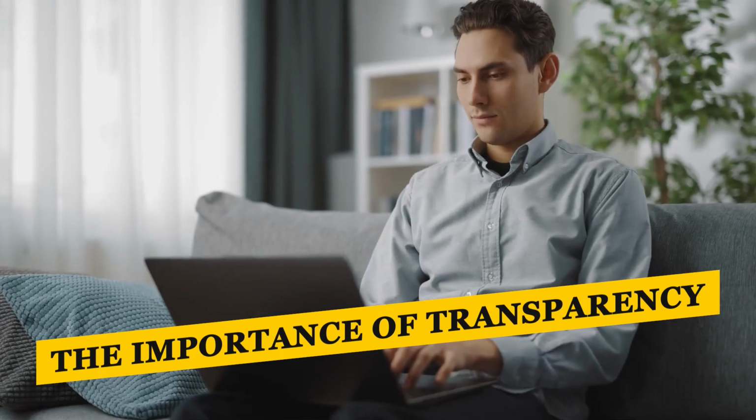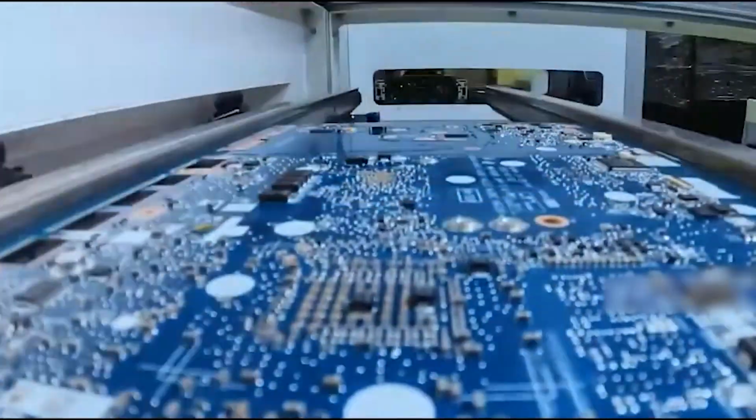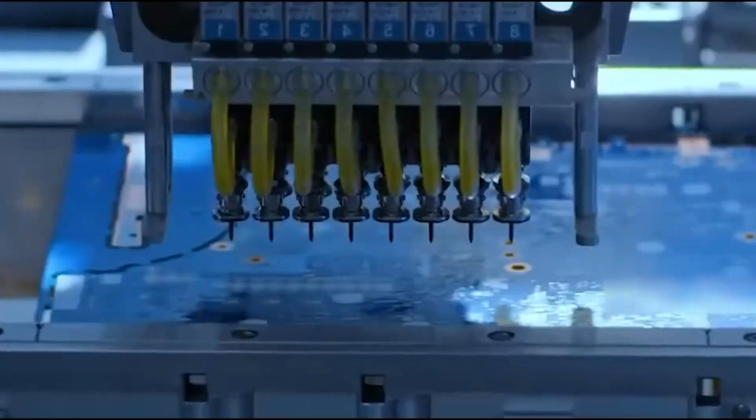The importance of transparency. Transparency is key to addressing the dark secrets behind laptop production. Consumers have a right to know where their devices come from and under what conditions they were made.